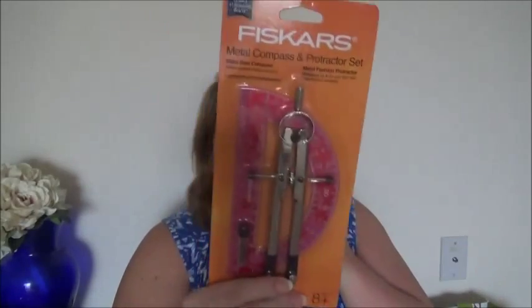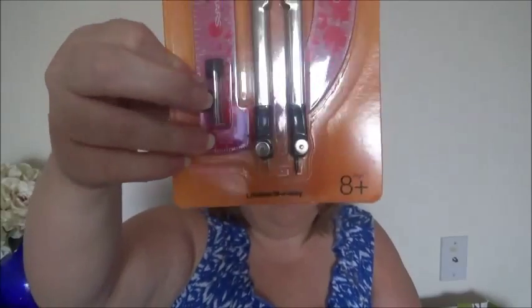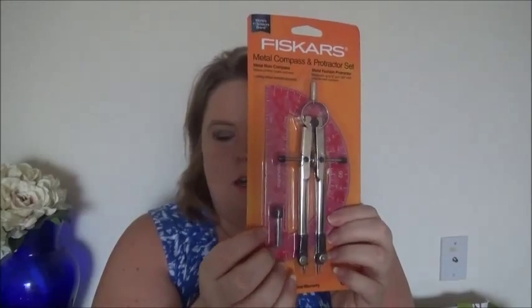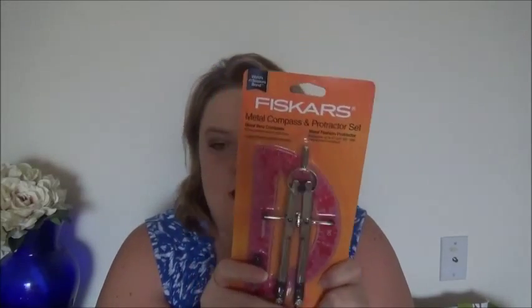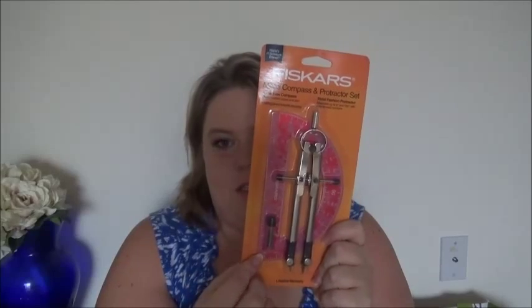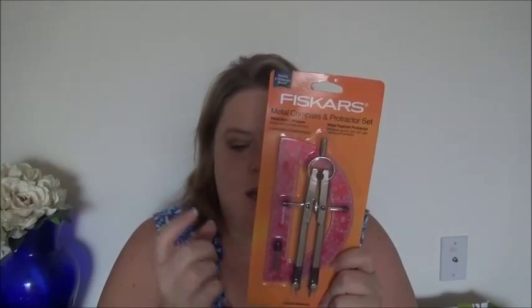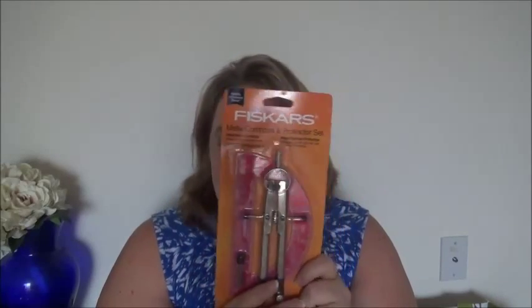I got a protractor compass pack. I don't know, my compass is somewhere, but I lost my little refill and I always feel like I can never have enough. I kind of feel like I need one at home and one at work for the compass. And the protractor, you've seen me use this protractor in my planner, plan with me videos, because I use it to cut my washi tape. It's metal, it's sturdy, I love this thing. And since I got my other one with all my planner stuff, I figured I'd get a new one for school.